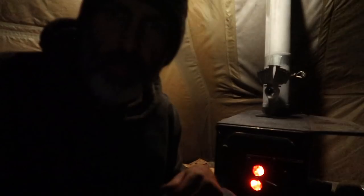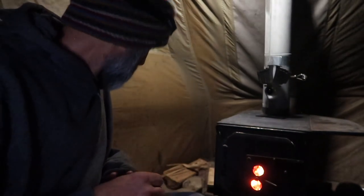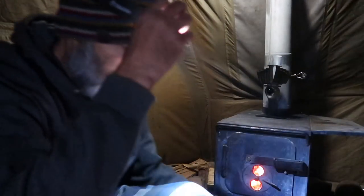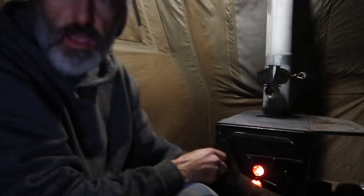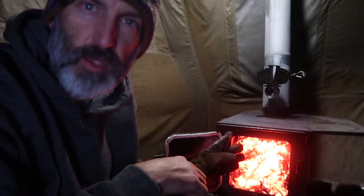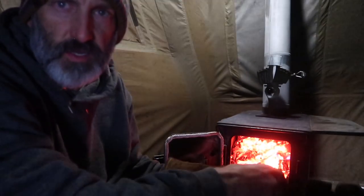I have to ash the stove right now because there's so much coals and spent ash in there. I'm gonna need to go ahead and ash this stove because it's really built up at the moment. If we look in here, let me get my headlamp on. If we look in here, there's way too much spent coals and stuff like that for me to be able to put in more wood. So we gotta get some of these out of here. I'm gonna go ahead and ash this thing right now.